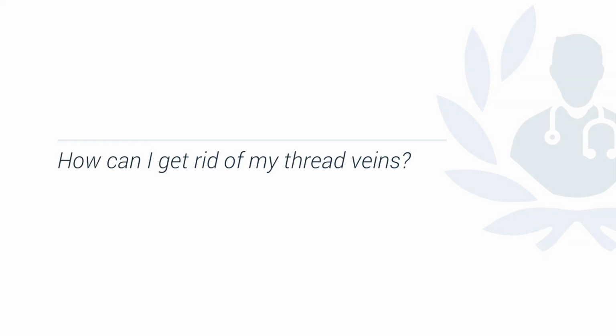Even though they're not particularly important from a health point of view, they can be very unsightly, and people can be very self-conscious of them. Thread veins can be very effectively treated, but it's very important to make sure there's no underlying vein anomaly first.